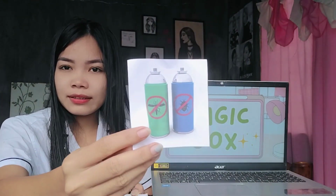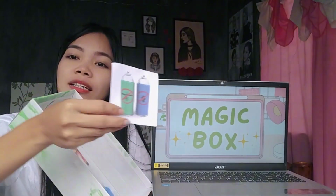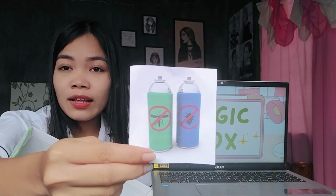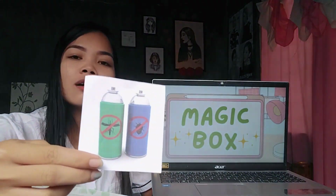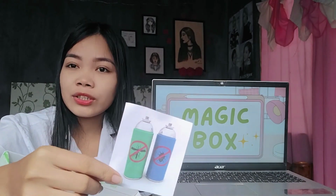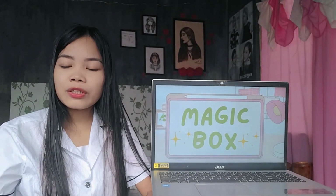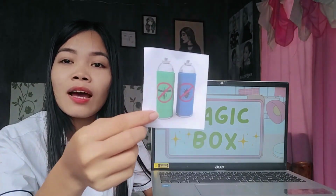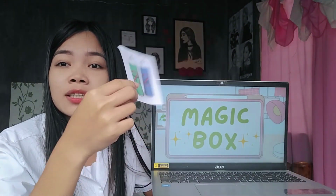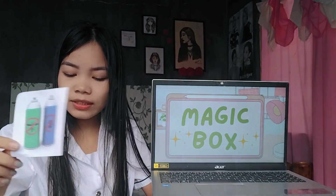How about this one? What is this? This is a pesticide used for killing insects or pests. Okay, so where should you put this one? In the storage cabinet? Yes, you should put this one in the cabinet that children can't reach because this is poisonous.